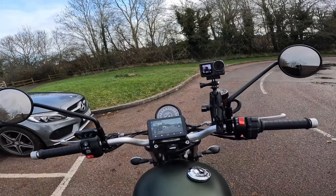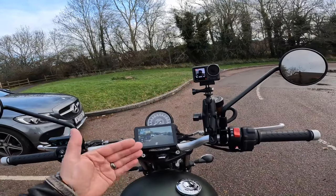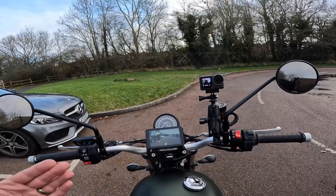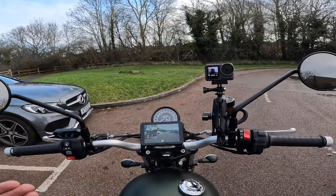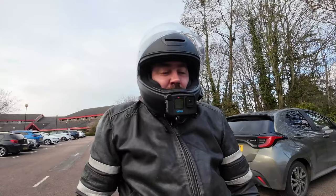Now this is obviously the back camera behind me, another feature that I really like, because having the back camera displayed means that if you're with a riding friend and you're thinking, where are they, and you can't see them in your mirrors, you've got this nice beautiful display, because they could be right behind you in a blind spot.